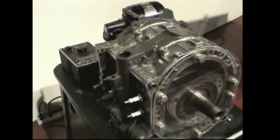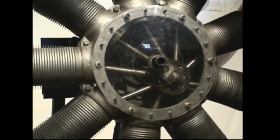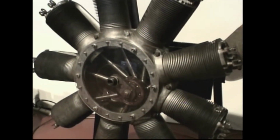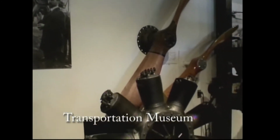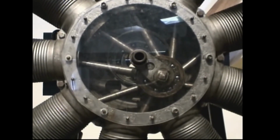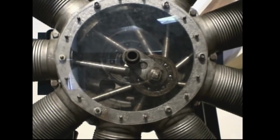Here's a display of the Vonkel engine, a rotary engine. Rotary engines found widespread use in fighter aircraft in World War I. In this unusual engine, the cylinders rotate along with the propeller, while the crankshaft remains fixed. We've left the front of the engine off with the valve operating mechanism to permit viewing the operation of the pistons.